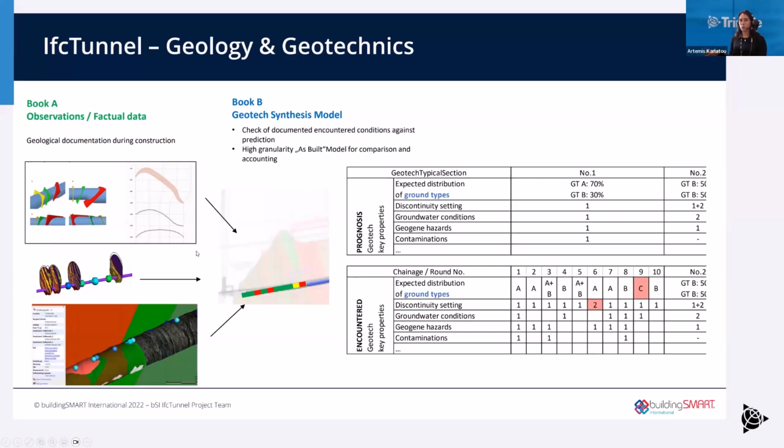Have groundwater flows, have phase logs in digital formats, and all these will fit in my model, and I get a prediction. So whatever I enter in my model during tunneling, documentation, excavation, it would end up here in the columns in the part of the island, and then compare it with the prognosis that we have before.